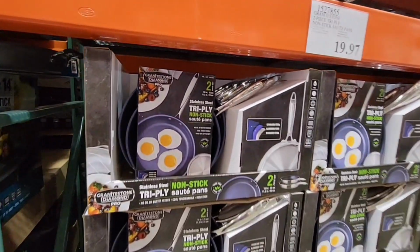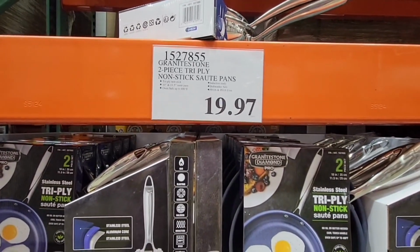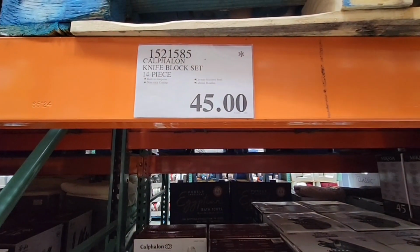And then here, this one's still $19.97. This has been $19.97 for a long time. It is the tri-ply, so it's got three layers in it.